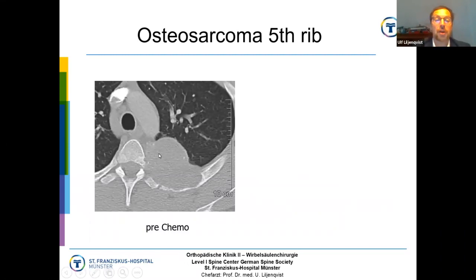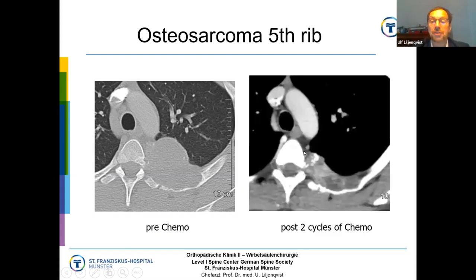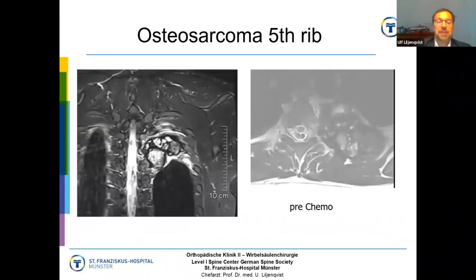You see the large, extensive tumor mass with affection of the rib and close proximity to the vertebral body. And this was a shrinkage of the tumor just after 2 cycles of chemotherapy. The MRI scan reveals the huge size of the tumor, both in the frontal and the axial planes. Here you can tell the involvement of the vertebral body and the neuroforamen.